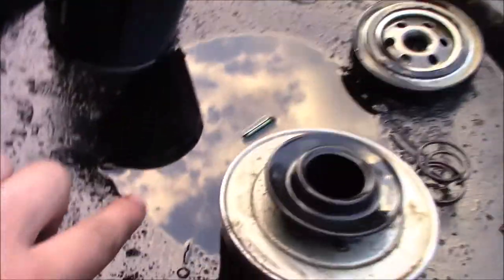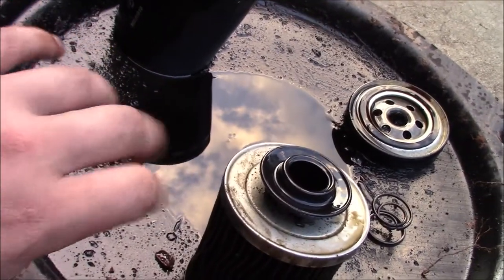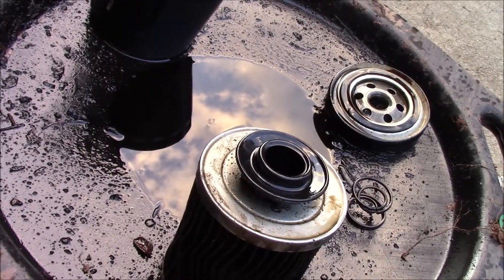But yeah, this is the oil that came out of it. As you can see, it's solid black, which is also not good. Also, a sign that this oil needed to be changed. Even though it already has been changed, this is not the oil that was in the truck whenever I got it.